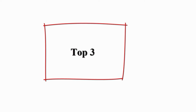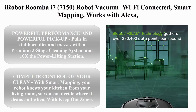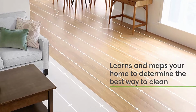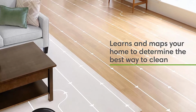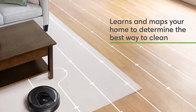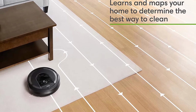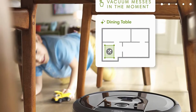Top 3. iRobot Roomba i7, 7150, robot vacuum Wi-Fi connected, smart mapping, works with Alexa, ideal for pet hair, works with clean base, black. Powerful performance and powerful pickup, pulls in stubborn dirt and messes with a premium 3-stage cleaning system and 10x the power lifting suction. Compared to the Roomba 600 series cleaning system.